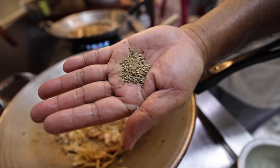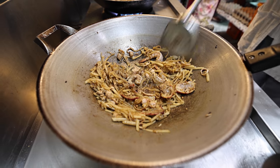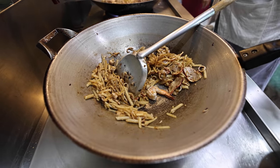Pik thai. Jamaica pik thai dum. Oh, and black pepper. So the first squeeze was white pepper, this is black pepper.